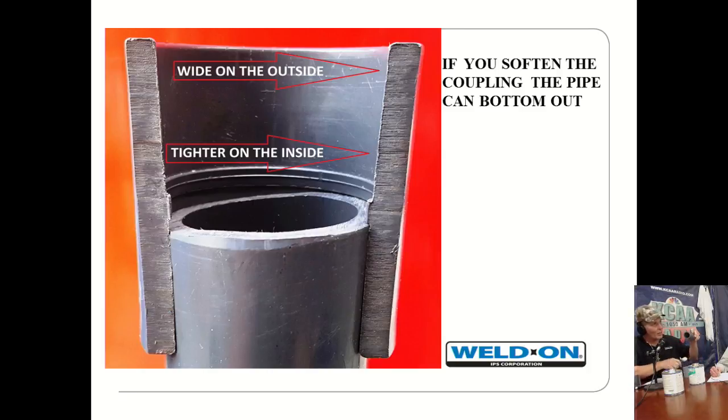We do the same thing to the outside of the pipe. We scrub it, keep scrubbing it until it starts to drag on us, all right? And how long do you usually have? Sometimes that stuff gets really sticky and hard and glues. Well, here's the point. Remember I said that the primer has to be wet when you put the cement on.